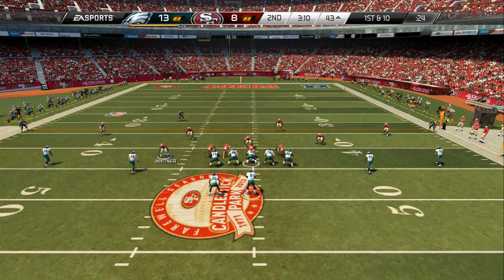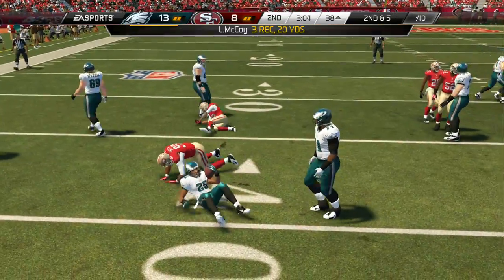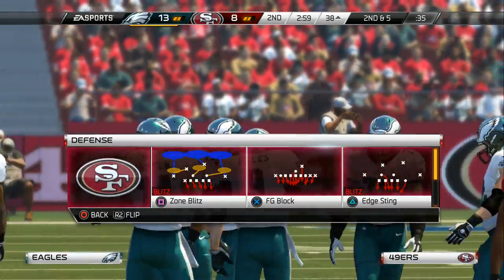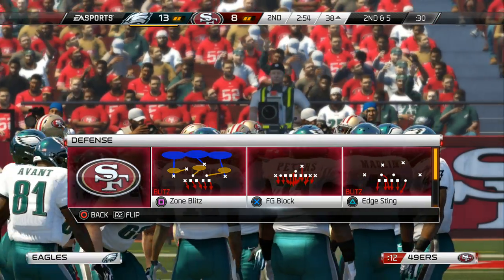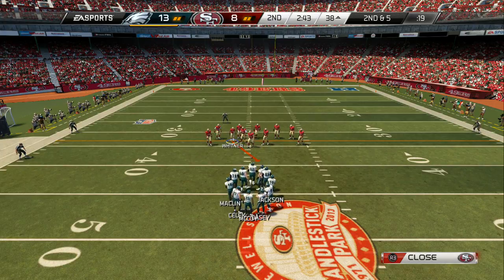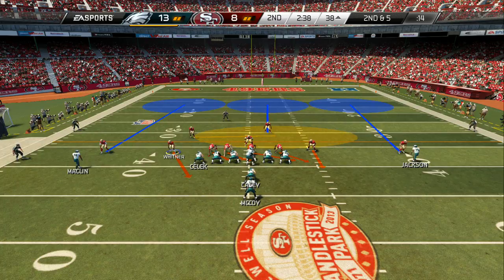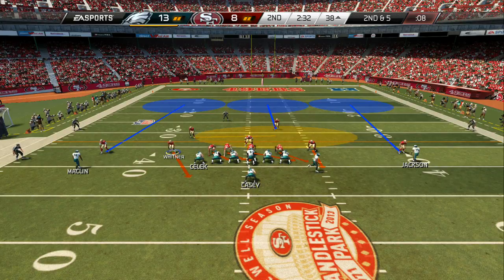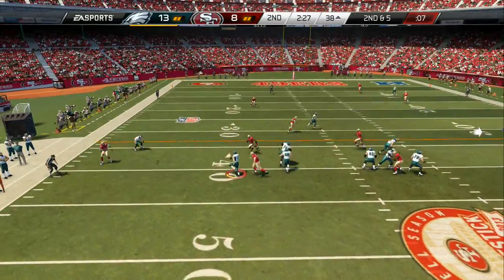That's what you do. All plays don't score. Sometimes you just want to pick up a couple yards. Blue 95. He sends the halfback in motion. Halfback. Pressure.